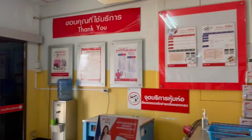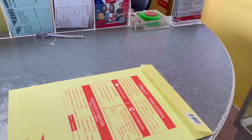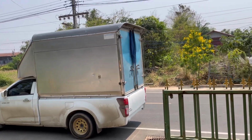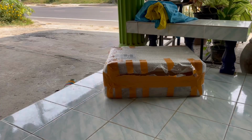And then I'm here at the post office of Thailand to send some stuff to the embassy of Portugal. Another hobby of mine right now is ordering things online, getting all the stuff. Okay, I'm going to review the product by unpacking the box. Sorry, I'm going to unpack the box. It's very heavy. I cannot take it inside the house.